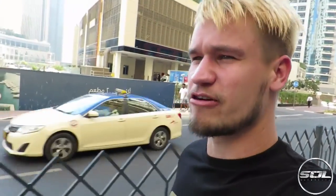I know that Dubai is literally crawling with hypercars, as we were lucky enough to catch that LFA last night, which you wouldn't have seen because it's going in a separate video.